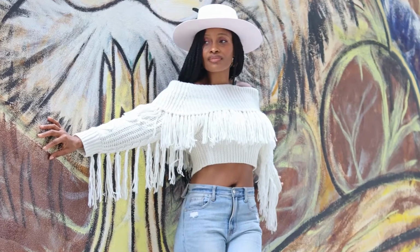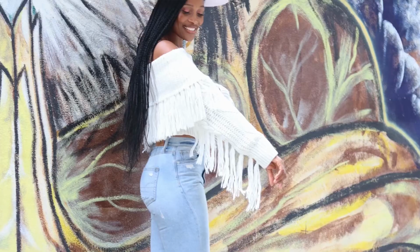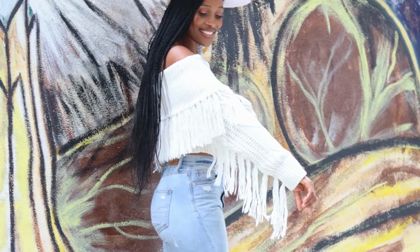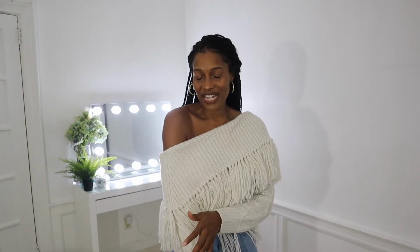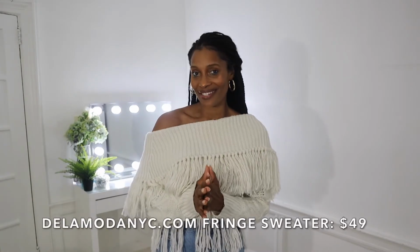It's made in a crop top style, but it also has the off the shoulder detail. You can wear it completely off the shoulder, pull this down, or you can wear one shoulder up, the other one down. You have the choice. And fringe is so in right now. It's a trend, I think, that always goes and comes, but I just love this. It's so fun. I just want to keep twirling in it.